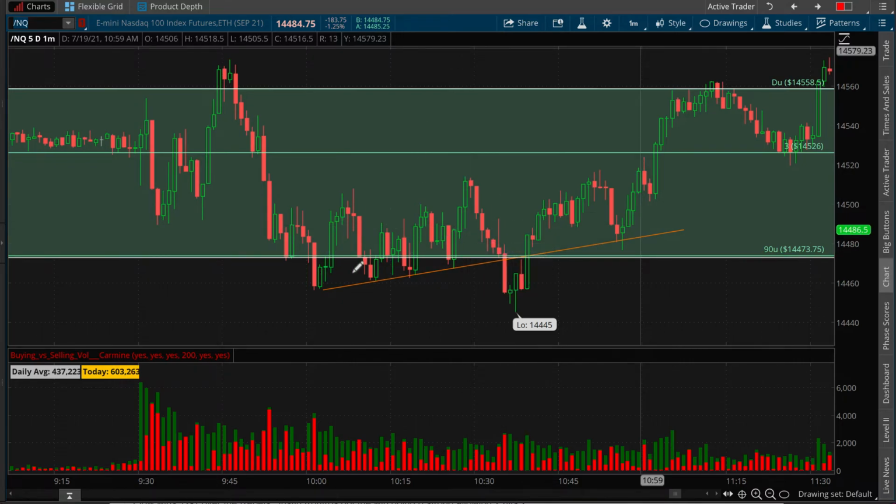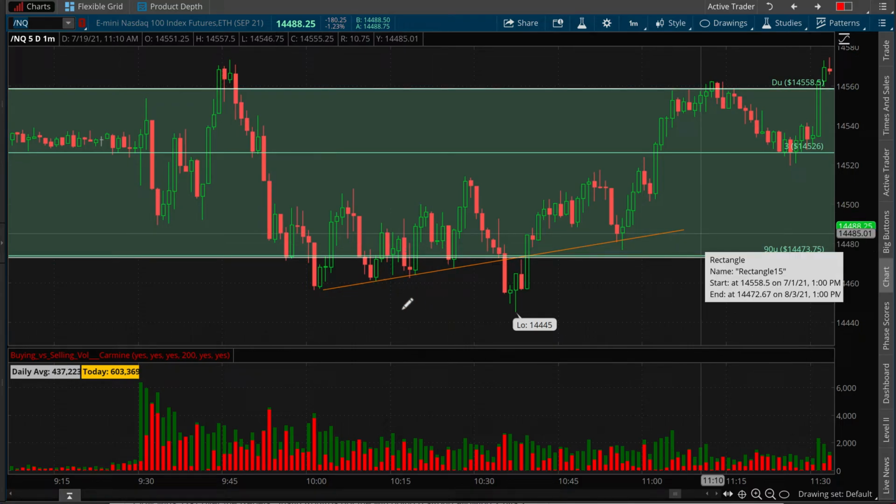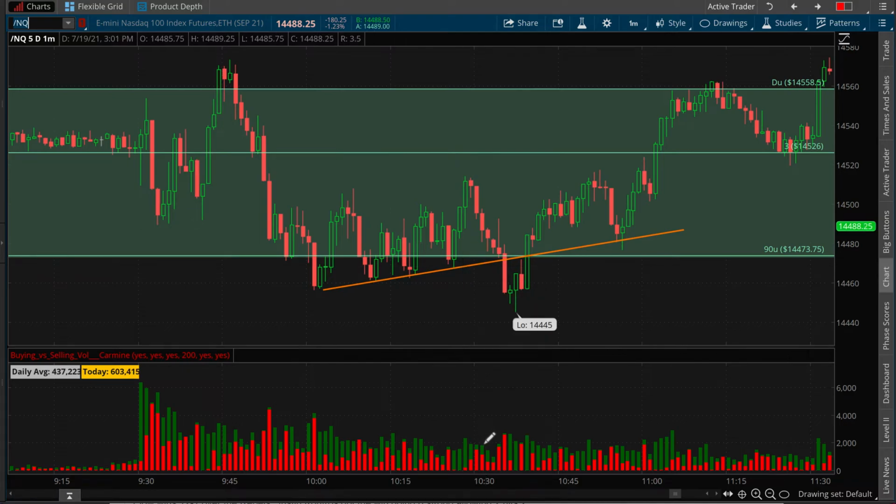We were not really bouncing out of this 90 used demand, and we were kind of just basing around in here, and we broke this trend line, and that was the confirmation. Obviously, increasing volume down here. And finally, we have our Peloton trade.